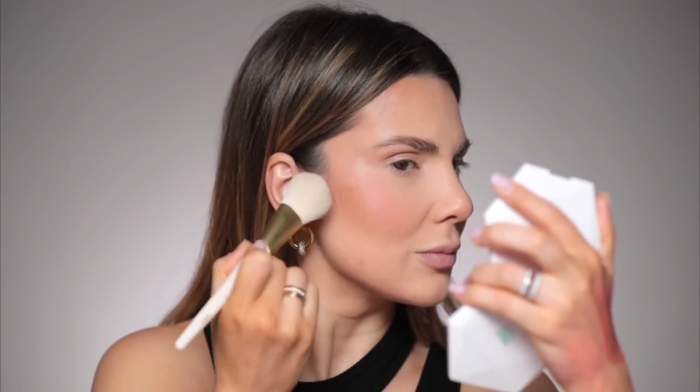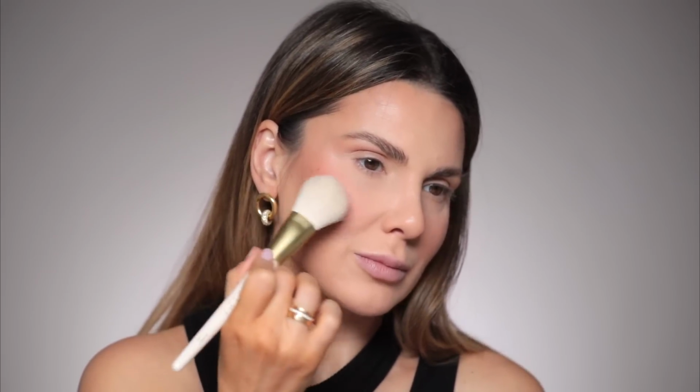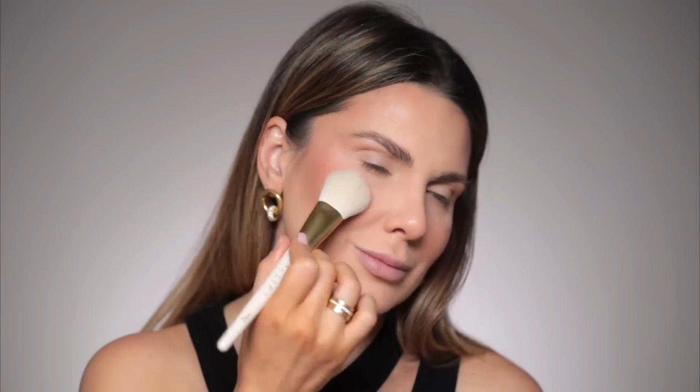Now, as I said, I'm going to apply the powder blush. This is in number 2. The other one was Rosso Valentino. I think this color is a lot better for me right now. I'm going to take it with this Sculpt number 2 brush. How gorgeous.